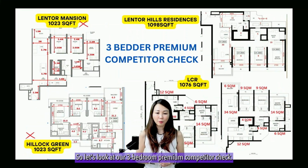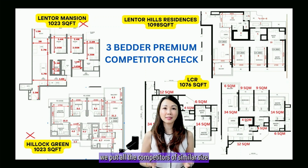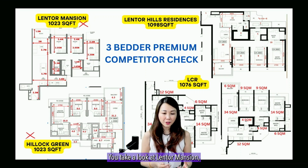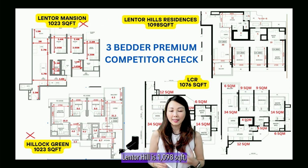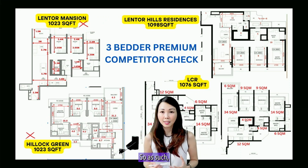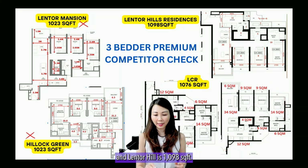So let's look at our 3-bedroom premium competitor check. For the 3-bedroom premium competitor check, we put all the competitors of similar size in this slide for you. Lentor Mansion is 1023 square feet, and Hillock Green is also 1023 square feet. Lentor Hills is 1098 and Lentor Central is 1076. So Lentor Central has two types of 1076 and Lentor Hills is 1098.